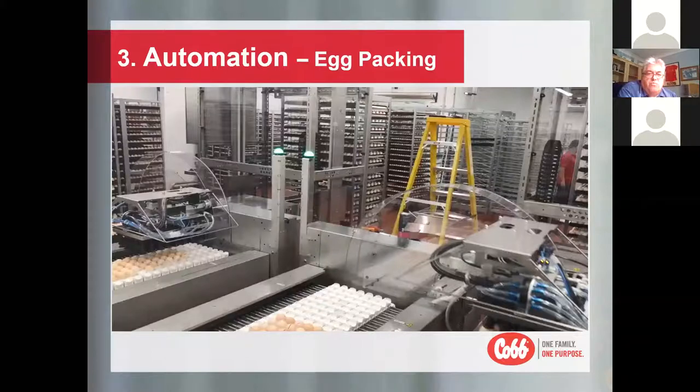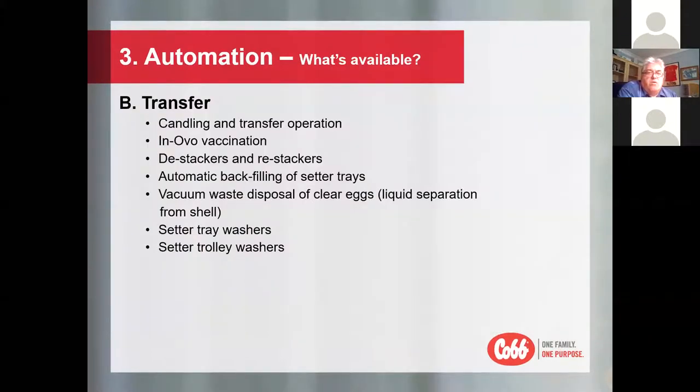That's just one. Sorry. Well, the next stage in the hatchery is after 17, 18 days and we come to transfer. So we can do the candling and transfer operation, which is candling is identifying the infertiles or early dead germs. And transfer is moving these eggs from the setter tray into a basket, which will contain the chicks.